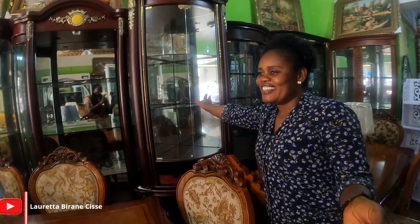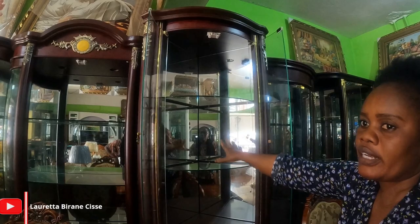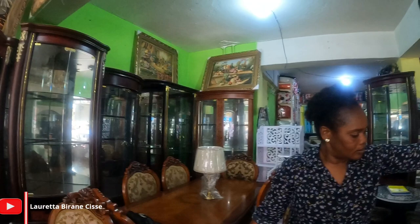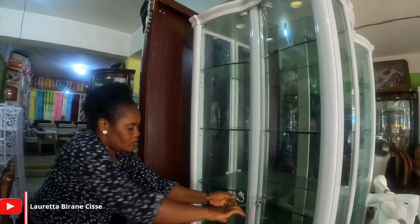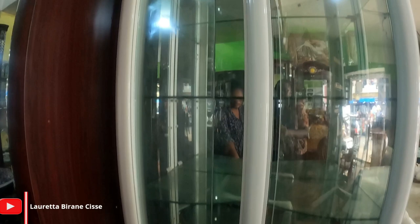Oh God, the corner bar. This is the corner bar. Very, very nice. You can put your wine in here. You can put your wine glasses here. These dishes are very beautiful. They got light in it. Even the corner bar got light in it.